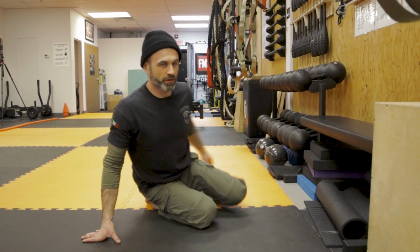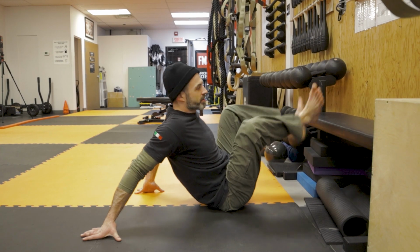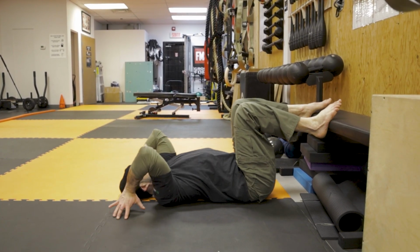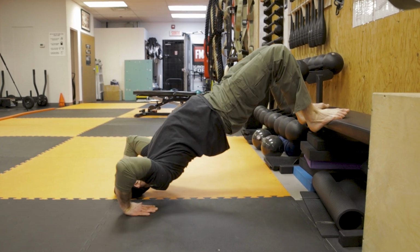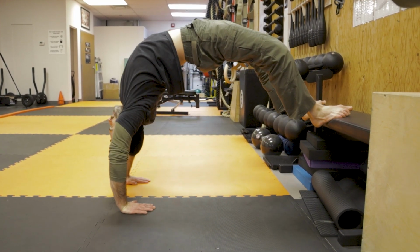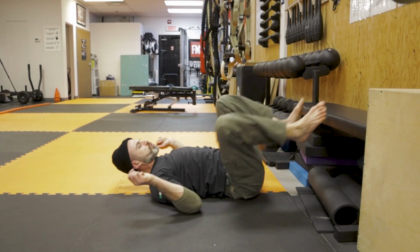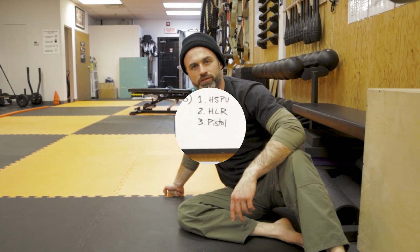If you want a little more leverage, which might be a little bit easier, you're gonna elevate your feet. So use a bench or a box, heels on the bench, plant them, hands behind you, and you lift up your hips and press through the ground and come back down under control. It's gonna feel like a combination of a handstand and a bridge.